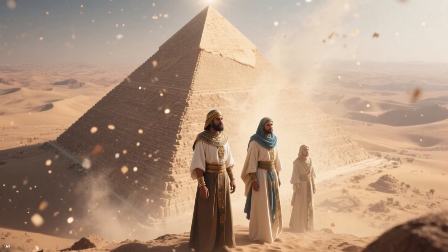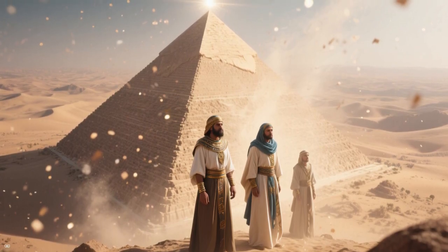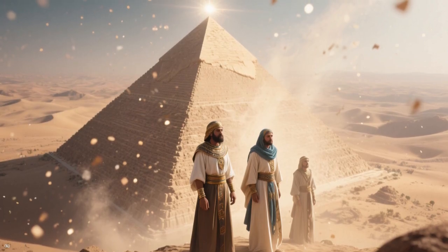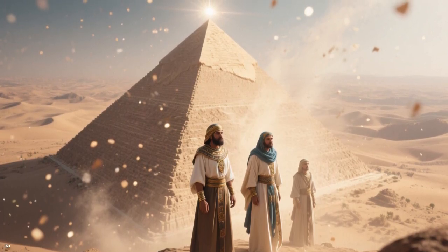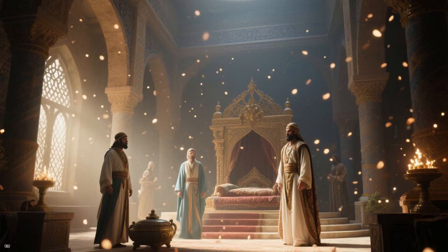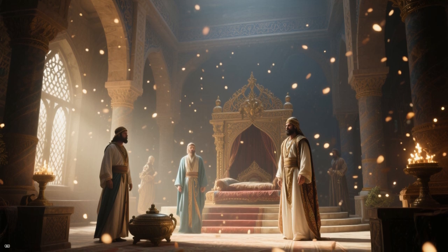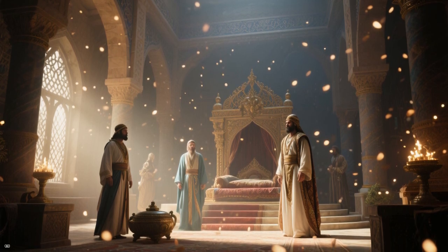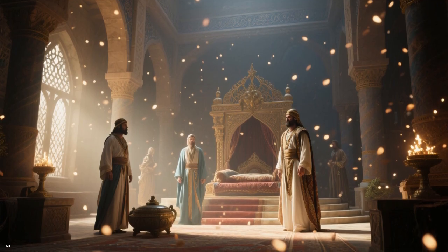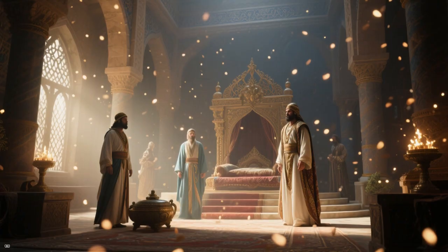Its base covers over 13 acres, about 5.3 hectares, and the 4 sides are almost perfectly aligned to the cardinal points north, south, east, west, with an error of only 3/60th of a degree. The internal chambers, including the King's Chamber and the Grand Gallery, are constructed with remarkable precision, using massive granite blocks transported from Aswan, more than 800 kilometers, 500 miles away.